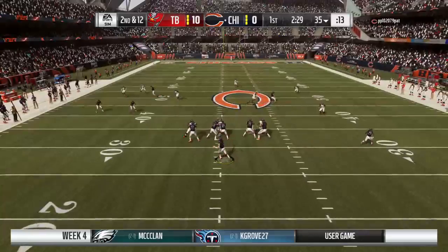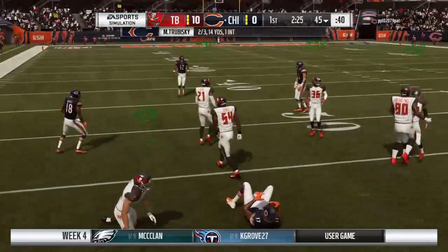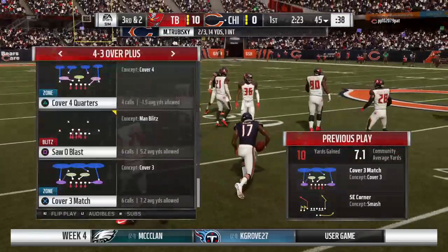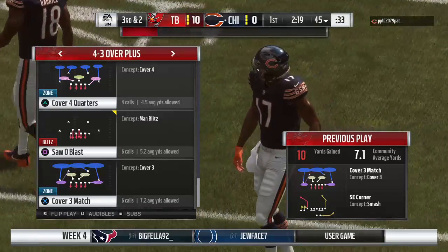Out of the gun, Trubisky. That's complete to the Memphis man, Anthony Miller. And he'll be brought down right at the 45-yard line. They'll wind up getting 10 back as that sets them up for 3rd down.